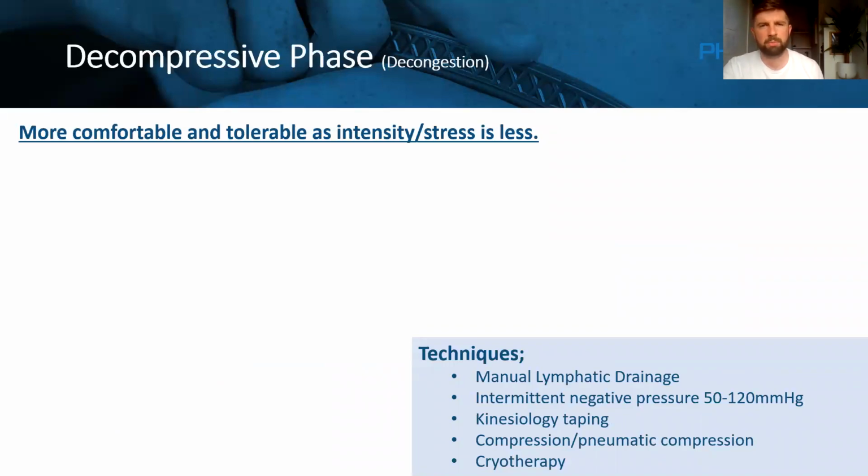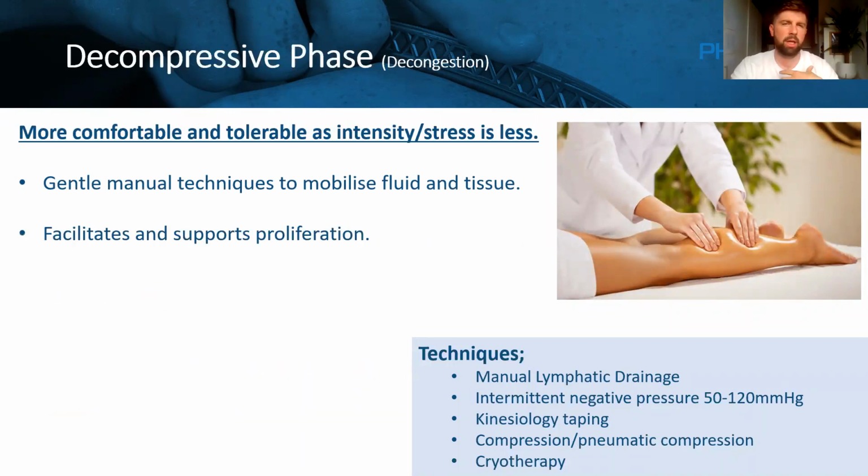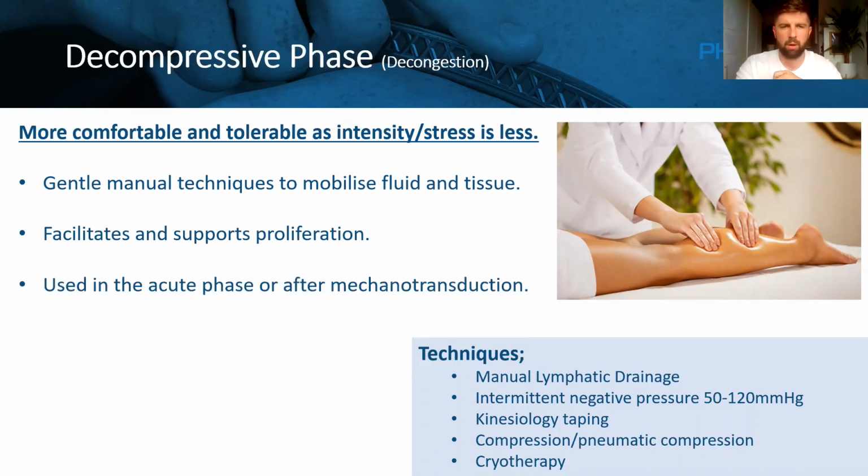Then we look at decompression. Now, this is much more comfortable because there's less stress. You can look at gentle manual techniques, and this is looking at mobilizing fluid. So how does this work with mechanotransduction? Well, if we're stimulating an inflammatory response, then immediately after we can help decompress the tissues and flush that out. Where we've initiated some inflammation, we can help with that. The whole point is to help support proliferation at these stages, and you can use this in acute or, like you say, after mechanotransduction. Some ideas on the techniques you could use: manual lymphatic drainage, really nice, easy, hands-on. Again, you can use intermittent negative pressure, kinesiotaping, compression or pneumatic compression, and some cryotherapies work as well. There might be more treatments that can fit into this stage too.